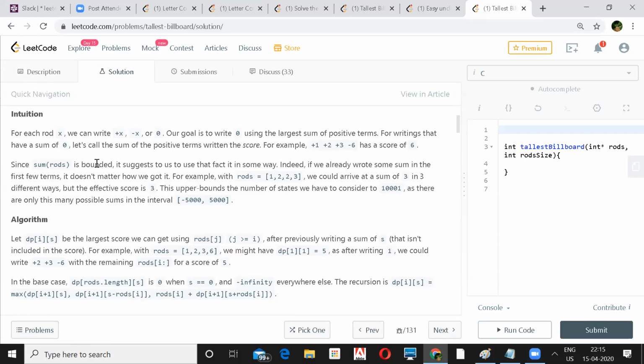After that, since the sum of rods is bounded, he suggests to us to use the fact in some way. Indeed, if we already wrote some sum in the first few terms, it doesn't matter how we got it. For example, with these rods, we could have arrived at a sum of 3 in 3 different ways, but the effective score is 3.